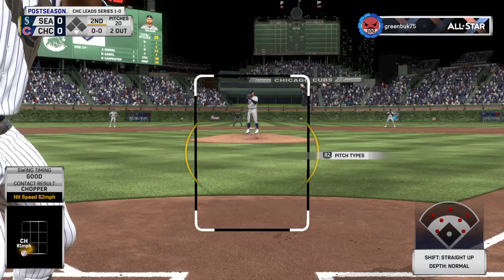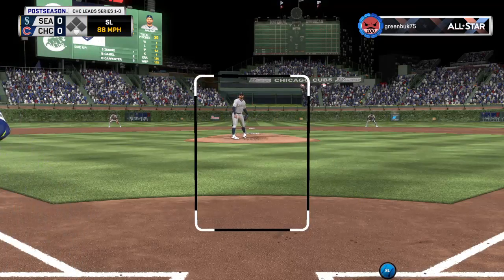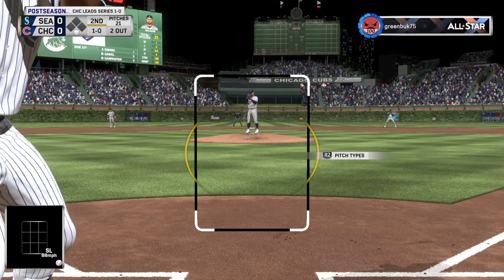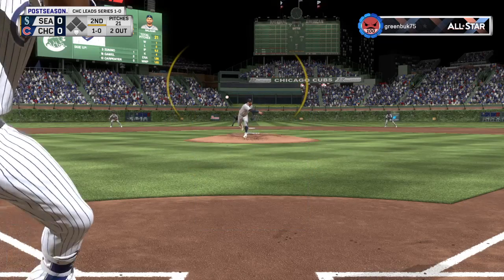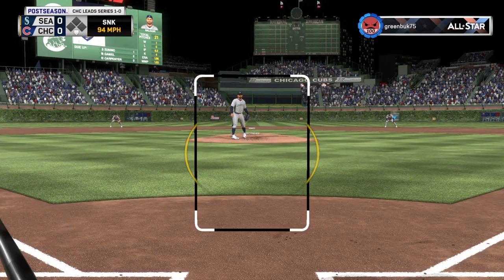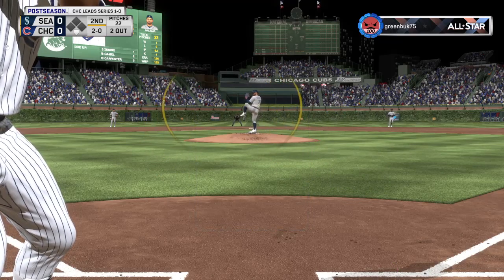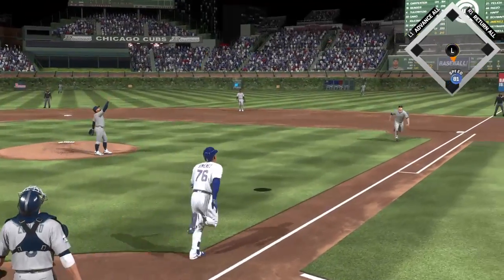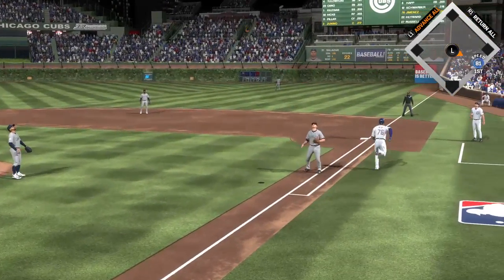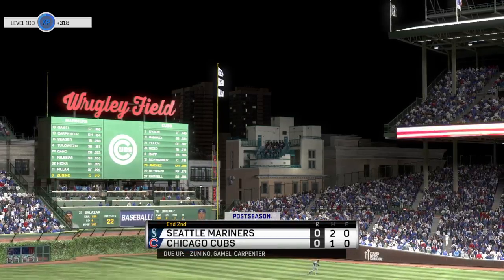Striding in, Jimenez will try to make something happen with two gone in the bottom of the second. And here's a slider that's nowhere close, and it's 1-0. Into his windup, here comes the 1-0. 2-0. 2 out, nobody on. This is popped high in the air toward the right side of the infield. Calling for it. Seager makes the catch, and that'll retire the side.